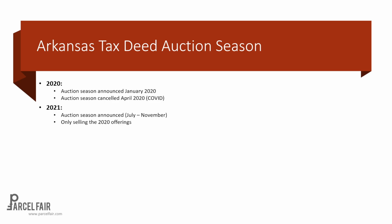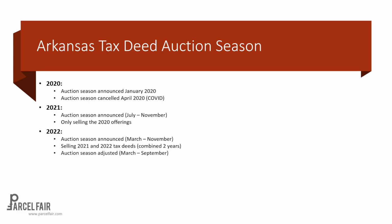So delinquent taxes the next year were actually just held for another year. And that auction season was interesting. It was actually July through November, a little bit longer than usual. So in 2022, they said we need to sell the current delinquent tax deed properties plus the year that they skipped. They were still a year behind. So 2022 was a massive year. They combined the 2021 and 2022 tax deeds, combined those two years, and ran that from March through November, which was a very long season.